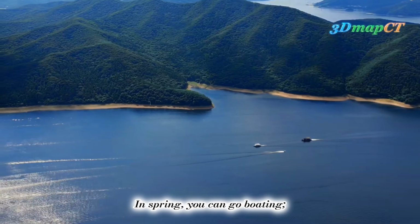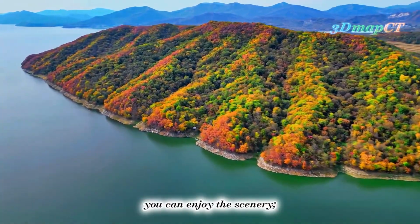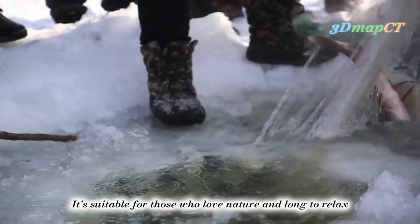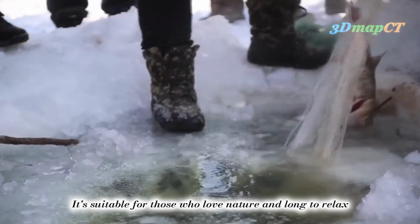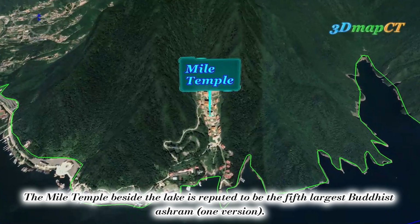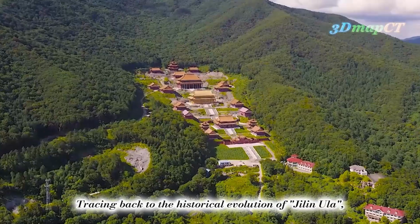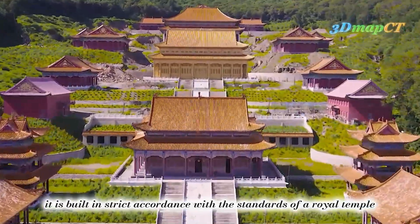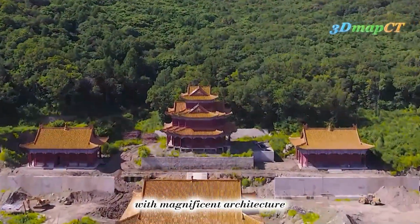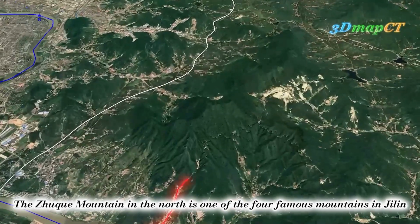In spring, you can go boating. In summer, you can escape the heat. In autumn, you can enjoy the scenery. In winter, you can ski and ice fish. It's suitable for those who love nature and long to relax. The Mile Temple beside the lake is reputed to be the 5th largest Buddhist ashram. It is the ashram of Maitreya Buddha. Tracing back to the historical evolution of Jilin China, it is built in strict accordance with the standards of a royal temple. With magnificent architecture, the Zhuge Mountain in the north is one of the 4 famous mountains in Jilin.